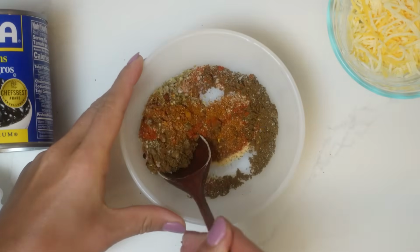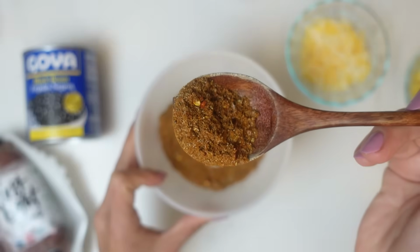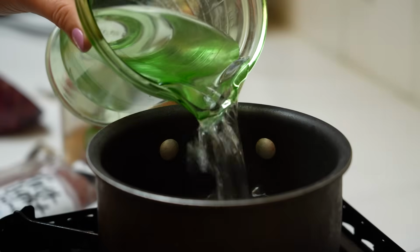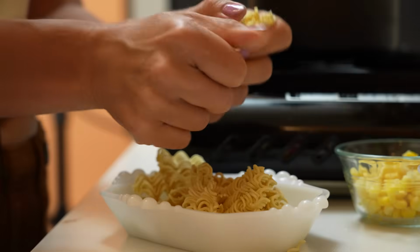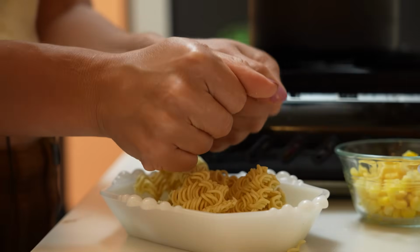The way that I would describe this dish is probably ugly delicious. It's a tangle of noodles and cheese and black beans and meaty crumbles, but there are some pops of color from the red onion and the corn. I'm using these Indonesian noodles, but you can literally use any type of noodle because you're not putting any seasoning in it, so whatever you have on hand totally works.